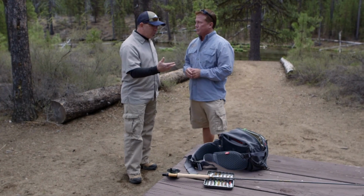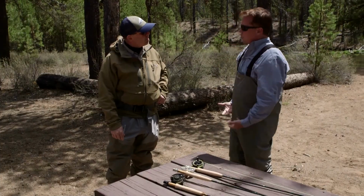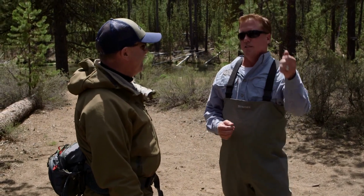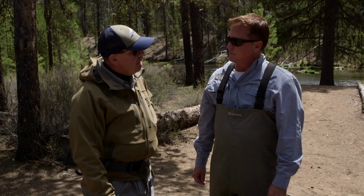So what we're going to do is we're going to get you into some Gore-Tex waders. Do I look the part? You look the part. You look like you know what you're doing. I'm feeling good. I'm ready to get my fly fish on. Absolutely. Okay. We'll go down into this one area that's kind of behind us.